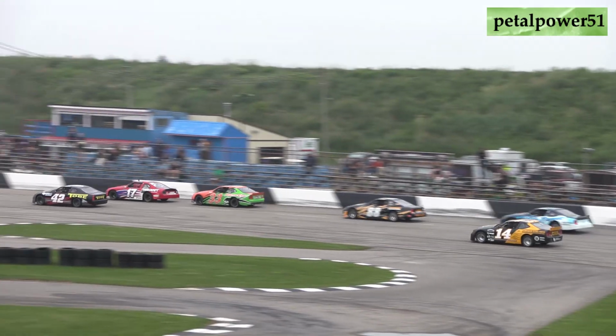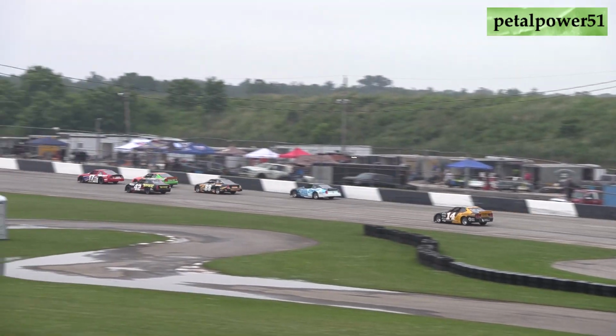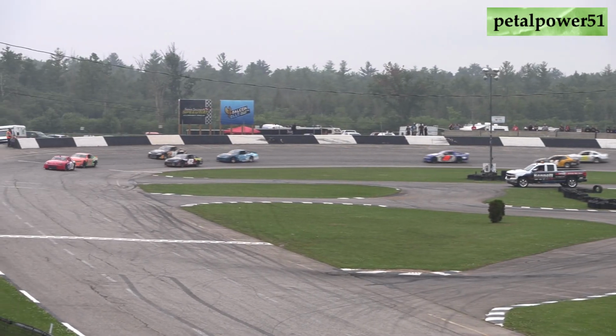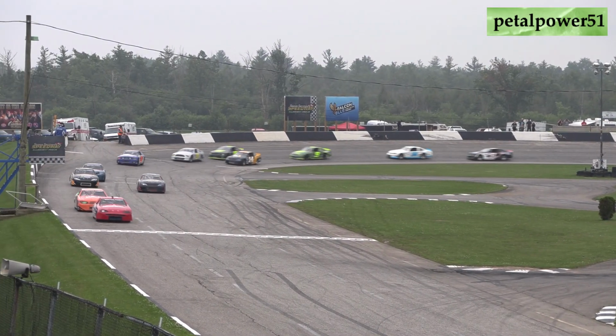Weber. Oh, big wing over the 42 of Fleet. Off of turn 2. Wiggled themselves all the way out of the groove, lost power, and that's going to give the race lead over to the 17 of Mike Norris.